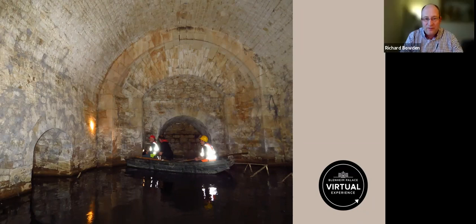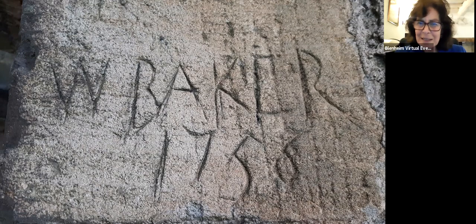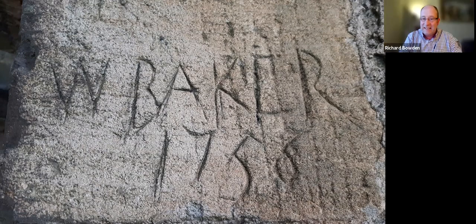Yes, we found lots of evidence of people who've been in there before. And I think graffiti is a little bit of an interesting concept, but certainly we've got signatures that are in the bridge. There are quite a few, like this one, which looks to be from 1758 or 1750 perhaps, or 1756 maybe. It is interesting when you see it in the flesh as well. It looks slightly different, but there are lots of signatures in the bridge.